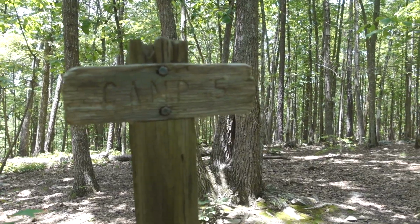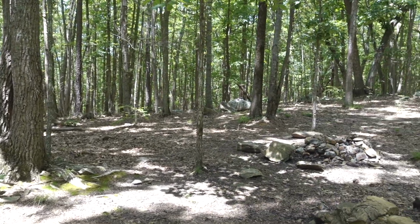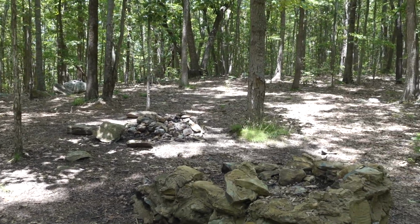It's a nice big campsite on the right of the trail, actually, the way I was hiking, and you could get quite a few tents up there. That would be a perfect place to do like a big group camp.